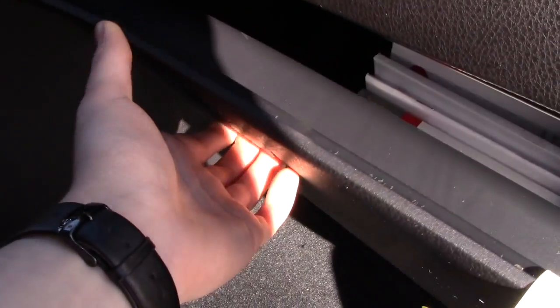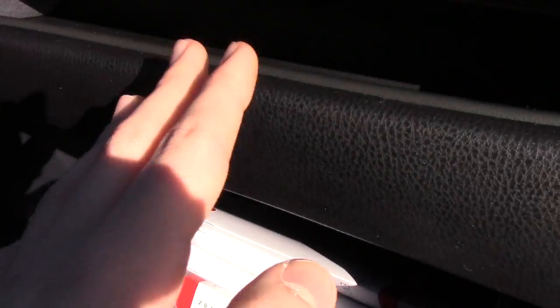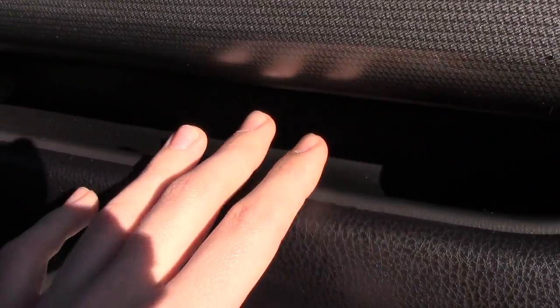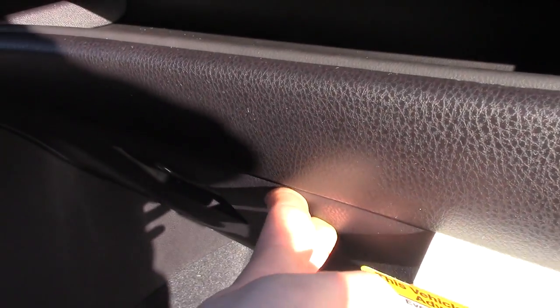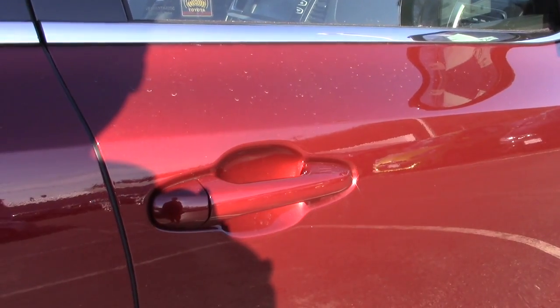So taking a look at the lockable glove box, you have a pretty good amount of storage. It's very nice and wide. It's not that deep, but the storage does get made up for by this dash length storage there, and you have all your manuals in there as well. So next, let's go see what's going on in the trunk.